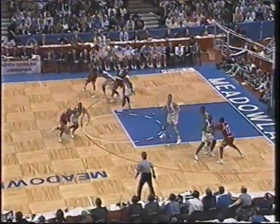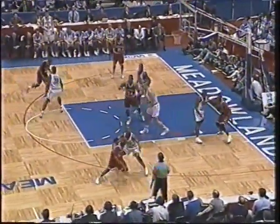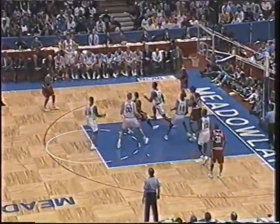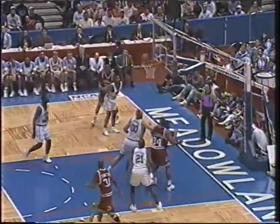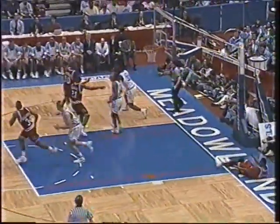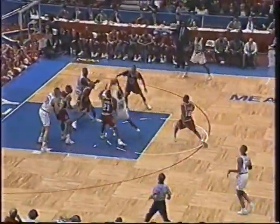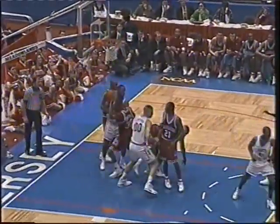38-33. North Carolina, the number one seed, has not led in this ball game. Hawkins, no. Rebound, Reese. Arkansas jumped out to a 6-0 edge. Carolina came back to trail by 1 at 15-14. But then Arkansas jumped out by 11. Now Montross with a putback.